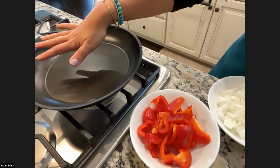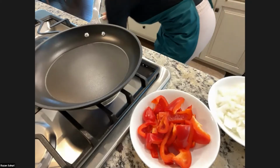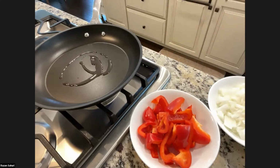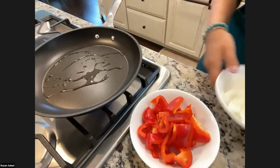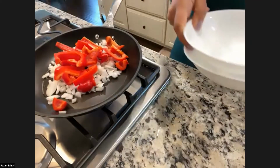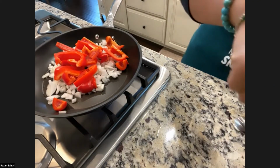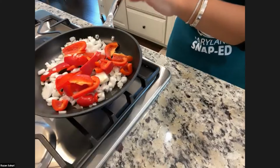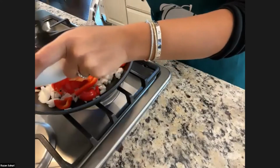I'm going to put a little bit of oil. You don't need to use the oil, but you can just to start things up. You put your bell peppers, give them a little shake. And we're going to leave them for a minute, they need 5 minutes. So let's leave them and move on to the next recipe.